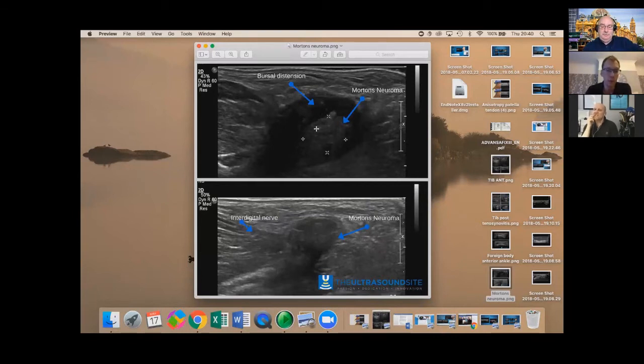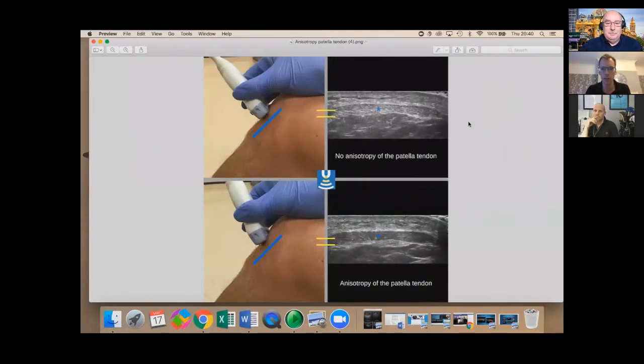But sometimes that's very difficult to do because of the position, subtle angulations of the probe and how you move things. I didn't bring up the slide earlier about anisotropy. It's not necessarily relevant for Morton's, but it's an important limitation of ultrasound. Let me see if I've got it here. So this is a picture of anisotropy on a patella tendon. I'll mention it because it shows the user dependence and the subtleties of the skills required to get images. So something like a Morton's neuroma can sometimes be quite challenging to find.